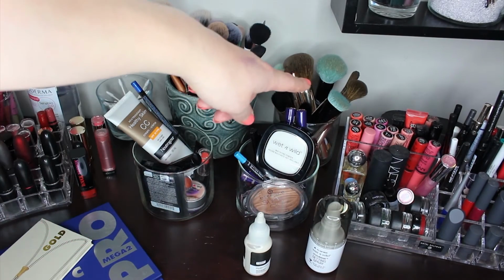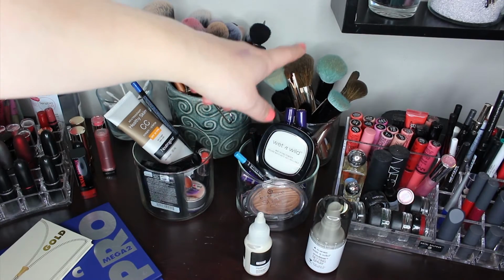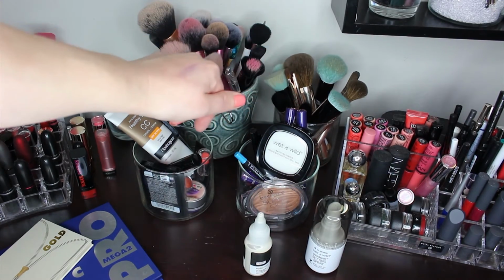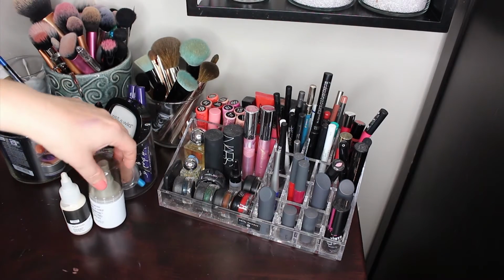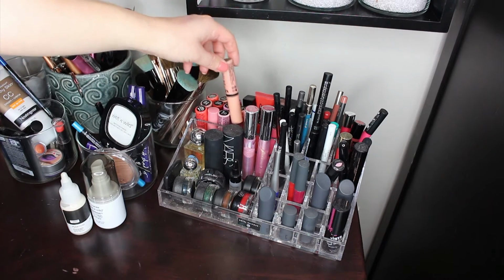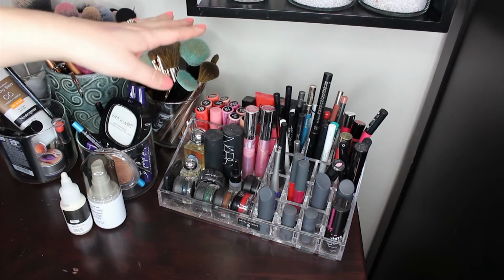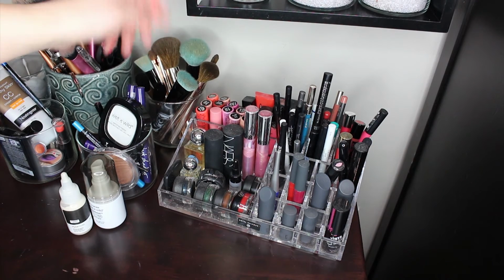This brush container over here is kind of brushes that I don't use as much, but I don't want to put away on the off chance that I will use them or need them at some point. And moving on to the last makeup organizer that I have. This holds primarily my glosses. I'm not a huge gloss person, but I do make some exceptions. The NYX Butter Glosses are so easy to wear, so I keep those on hand.